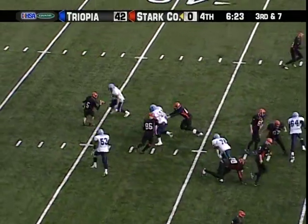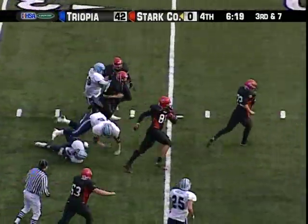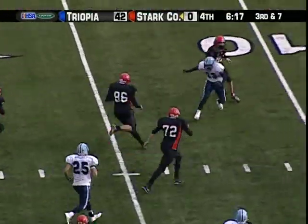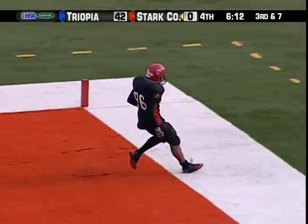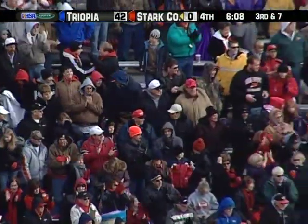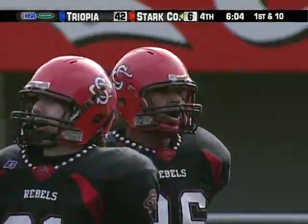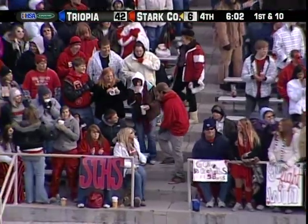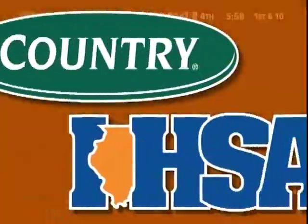Under center, Dom. Little shuttle pass to Lewis. Lewis breaks a tackle. He's got the first down and more. Calvin Lewis up to the races. He's going to get into the end zone. Stark County scores a touchdown to make it 42-6. Very nice play. Very nice design. I know that Stark County wanted to get into the end zone. Nobody wants to come into the state championship and get shut out.